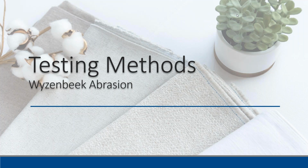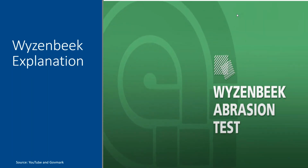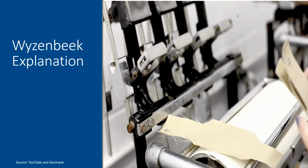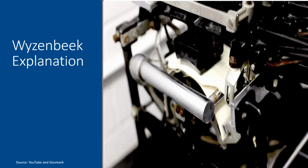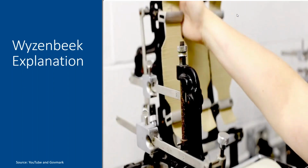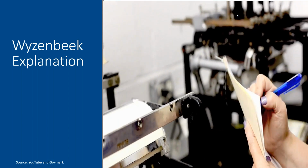Now we're going to watch a short video of the testing procedure for Wyzenbeek. Each machine can run up to 4 samples at a time. There's going to be 2 cut in the warp direction and 2 cut in the filling direction. The video is showcasing the use of cotton duck. The tester will set a counter and check the status at various intervals. Once the wear is identified, testers will reduce the interval until failure is detected. The tester is looking for broken yarns, color change, fabric integrity, and surface effect.